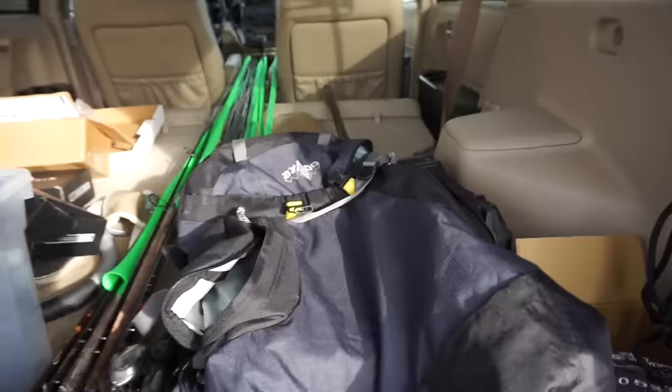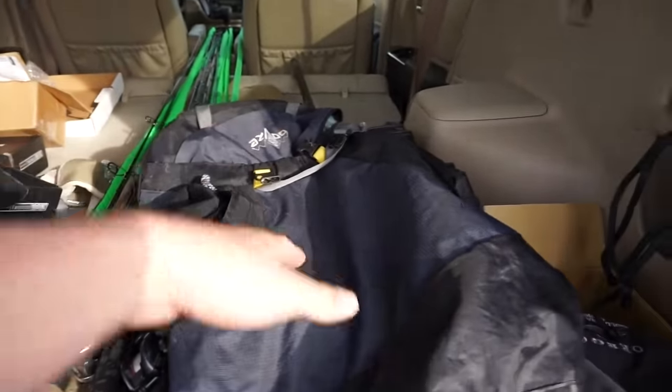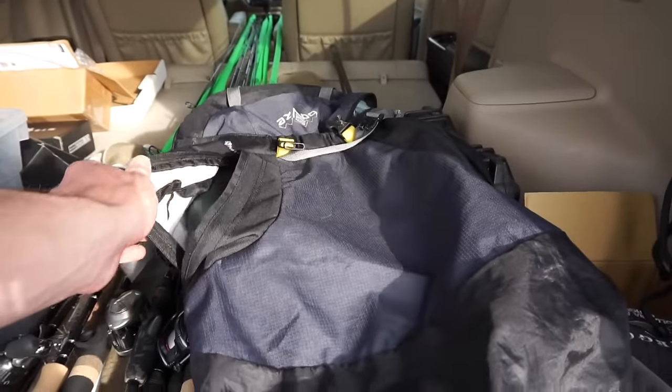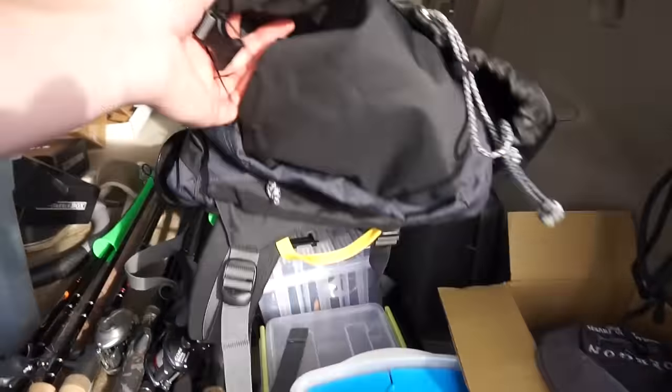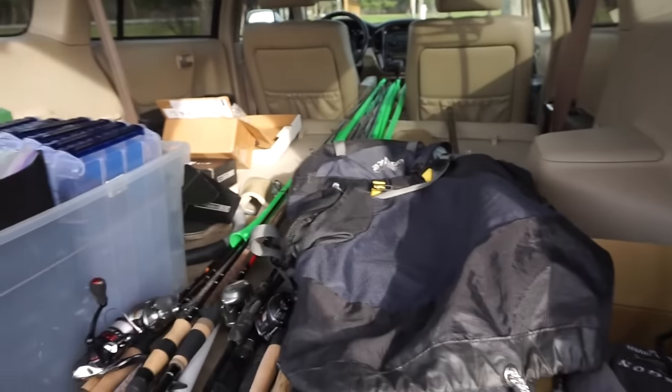It's super, super durable. I've used Akumas, the Tackle Warehouse bags, a few others, like Under Armour bags. This is the only one that has held up. I've used this for, God, I want to say 10 or 11 years. It's a really old bag, but it's awesome. And it's super functional.